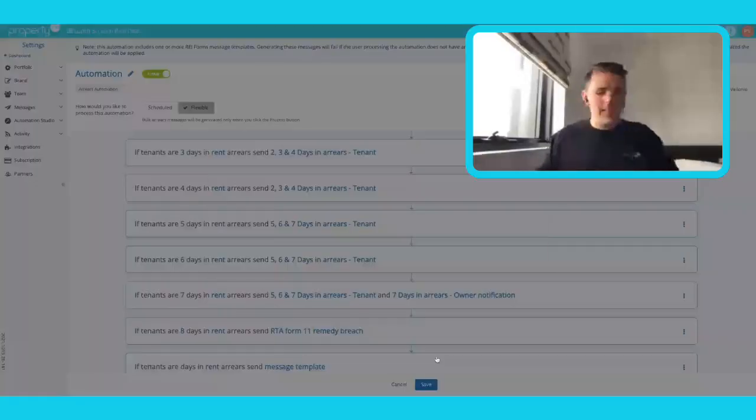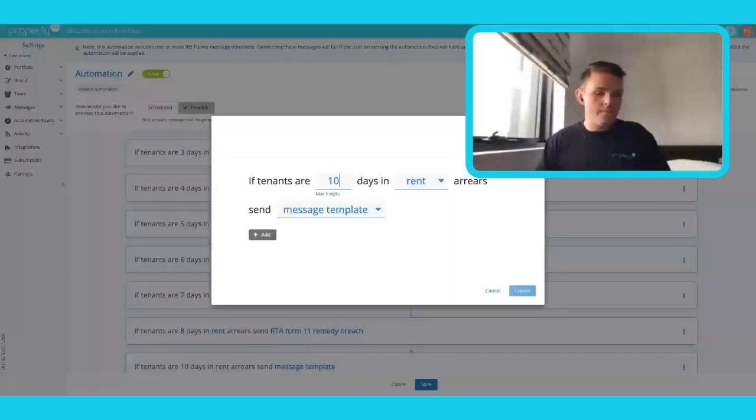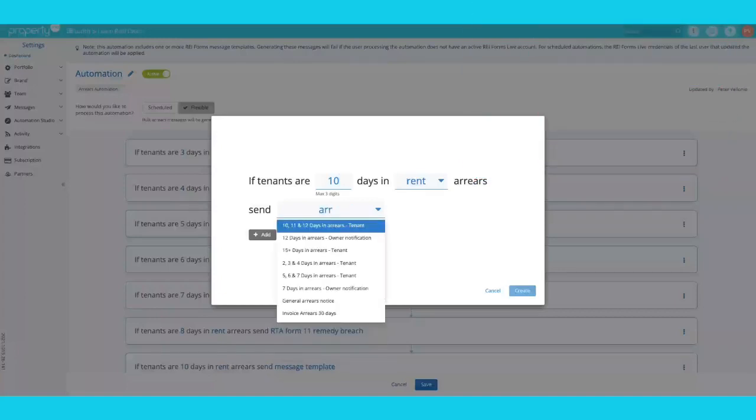I think I can add maybe a 10-day... Setup is really super simple. I mean, you can use your current workflow with this and customize this with how you do it. So if you're an office that chases from 2 to 10 days and then everything after 10 is a phone call, you could do that for this. If you do every day, I mean, this is totally customizable in that way.